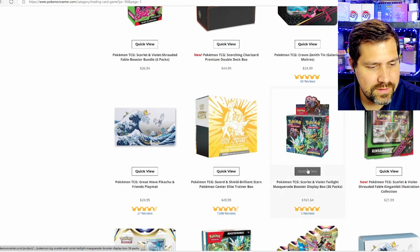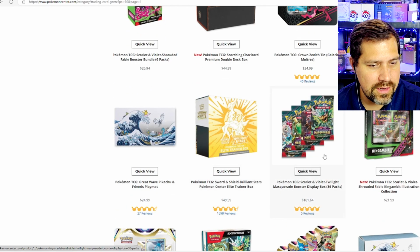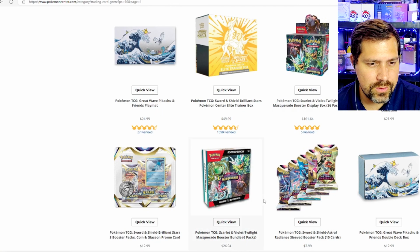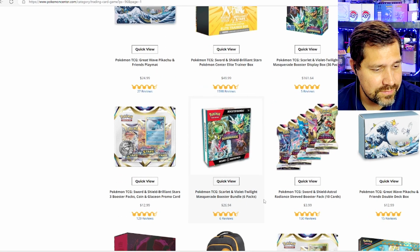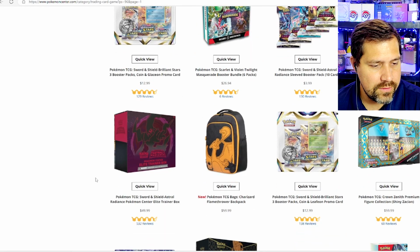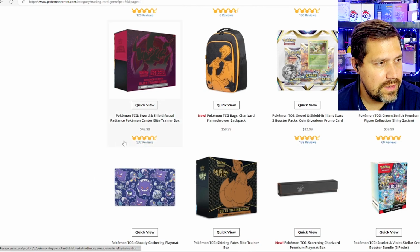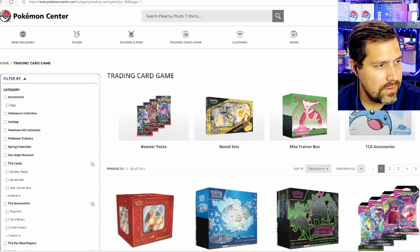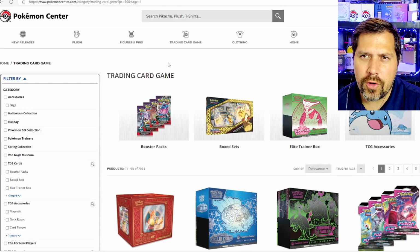Brilliant Star is still sitting there. Twilight Masquerade, there's still plenty of those out and about. You don't have to go here to get it. It's usually the Sword and Shield sets if you want to get that, which Silver Tempest is the only one left. 3-pack blisters, they're going to start slowly going away. Fusion Strike, I believe, just sold out on that. So you can take a look through here and just see what's around when it comes to Pokemon Center, if you have access to it and what you can go about there. Right now, you can do that promo that they're doing.